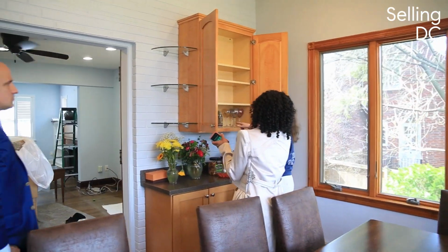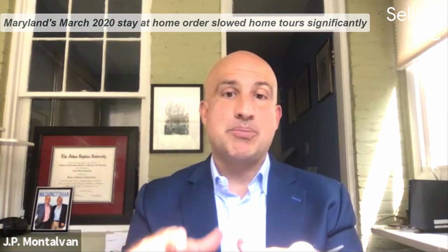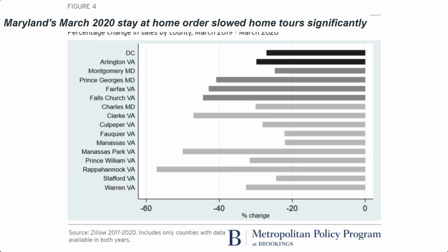And then all of a sudden, we had this event. In fact, as we were coming to market, the governor of Maryland hit the pause button for real estate. And so that's what we were working through.